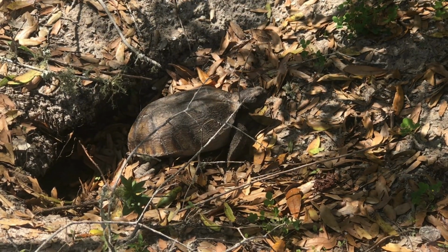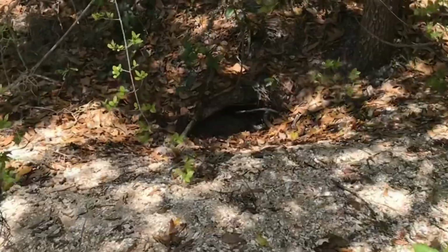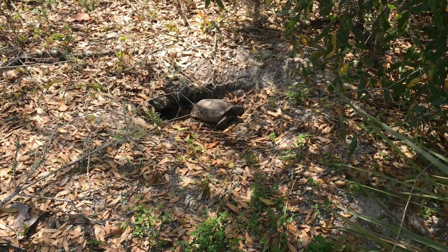You might not have noticed, but their burrows are designed to accommodate their shell size. It won't be too spacious for the tortoise. It would be quite tight, but spacious enough for them to turn around. Their burrows are half-moon shaped, which can be very distinct.